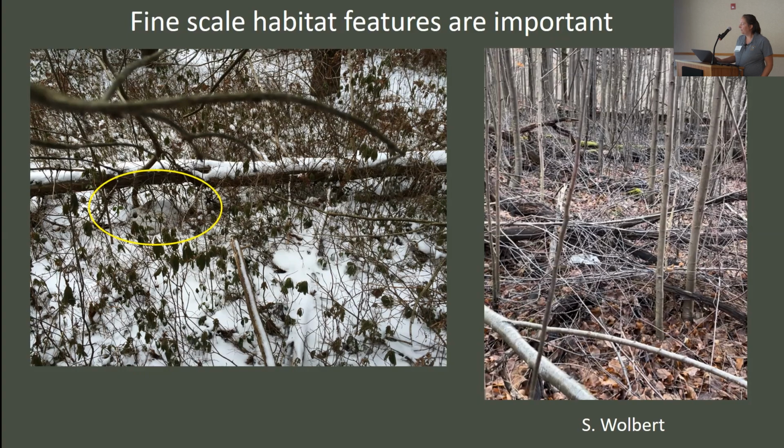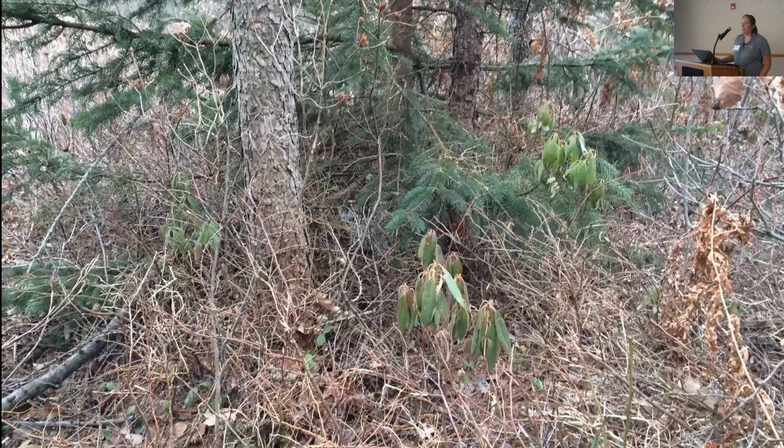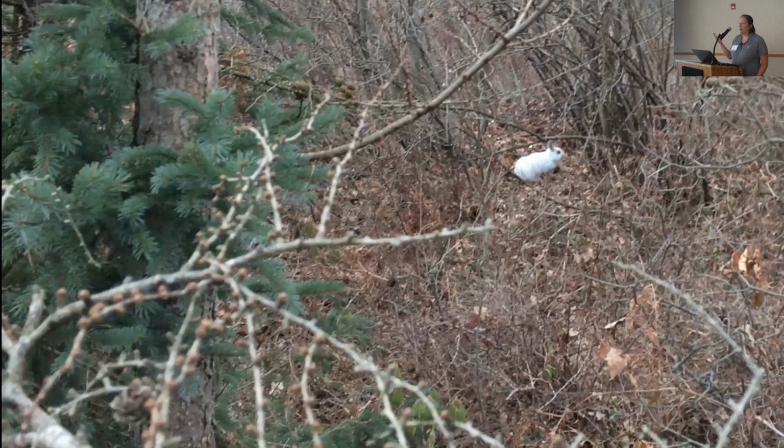Just imagine if that structure wasn't in that stand, it'd be sticking out like a sore thumb and much more likely to be predated. Another fine scale habitat feature, conifer, any conifer species with low lying limbs, can be really beneficial to this species. There's actually a hare there tucked away in its form. Much better cover than this hare that was kicked out into the landscape.